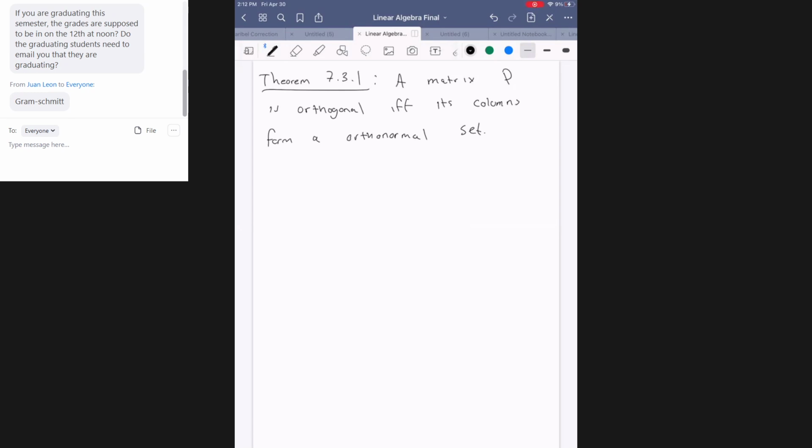Yeah. So literally you just do that. Do what we did in section 7.2. Compute the eigenvalues and eigenvectors, and then once you have your eigenvectors, you perform Gram-Schmidt on them. Then those new vectors you plug into your P, and your diagonal D is the same as your eigenvalues. And then you do that.